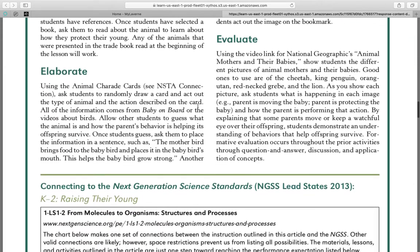Then it says to elaborate. This is where you use the charade cards. You ask students to randomly draw a card and act out the type of animal. This was really cool because it gives the student that is acting a chance to show how they understand how different animals take care of their young. And the ones guessing what animal they're acting out show they understand too, because they get to decide, oh, that's an elephant, or whatever animal it may be.